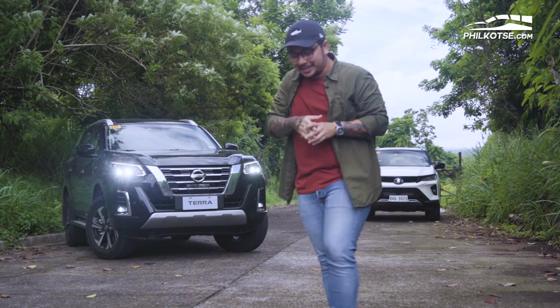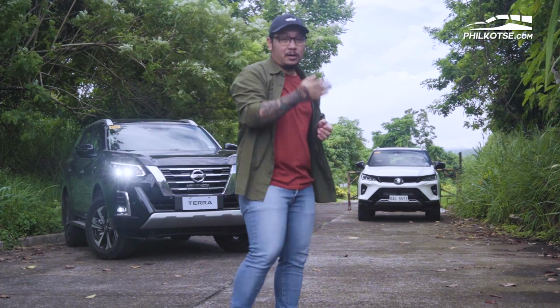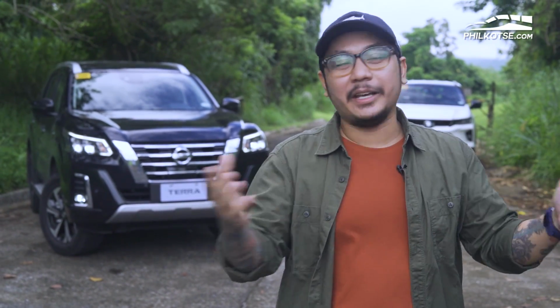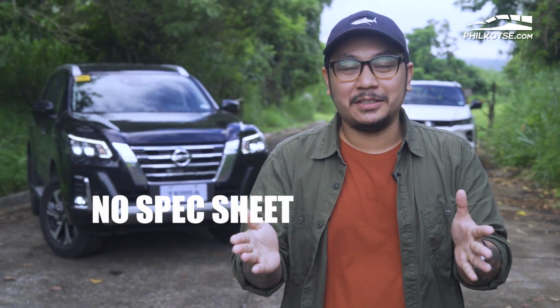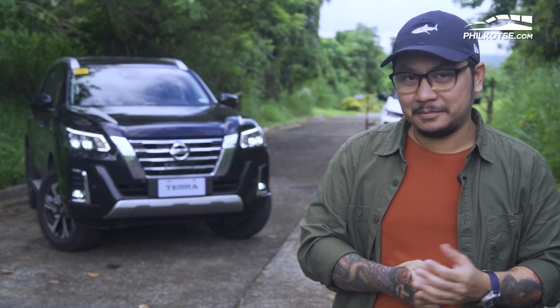And coincidentally, we also have the rival over there, waiting for us to compare it side by side. Pero, more on that later. Disclaimer lang, Nissan Philippines actually invited us to test this car without any prior information about it, meaning walang price tag, and most importantly, walang spec sheet. So, we'll do this blindly, and if merong mga mali sa mga specs namin, I'm sure mapapatawad nyo na kami doon, di ba? Tara!